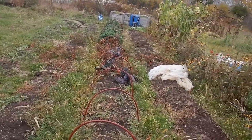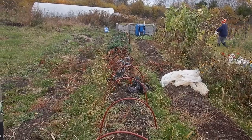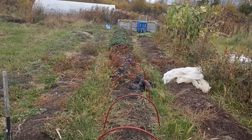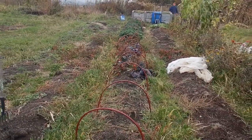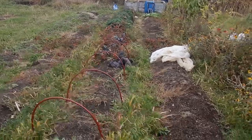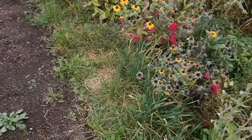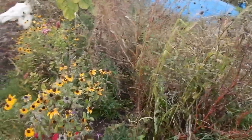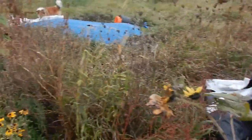The kale, boerenkool, farmer's cabbage is the way we call it in Dutch, will probably stay for a while. This particular bed is empty, and we still have some flowers actually growing here, so we'll empty this bed as well. And then we'll pull the tarp that you'll see here over top.